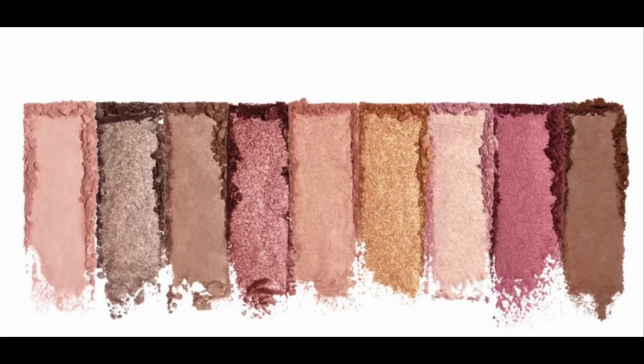So here are some swatches of all the shades, and there are 9 shades, and they are a mix of mattes, satins, and some shimmers. And like I said, there are some really peachy shades, some that lean a little more red, and then you definitely have your bronzy, copper, brownie shades. They're all really pretty, really pigmented, and there's no kick up, just like there isn't with the other Milani eyeshadow palettes, at least in my experience. I have not experienced a lot of fallout or kick up when I use Milani eyeshadows.